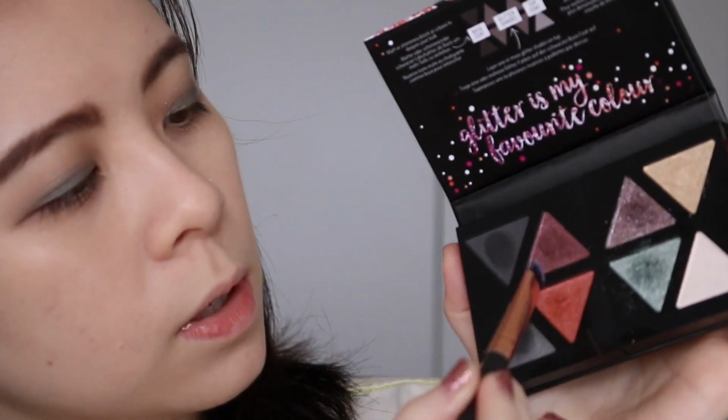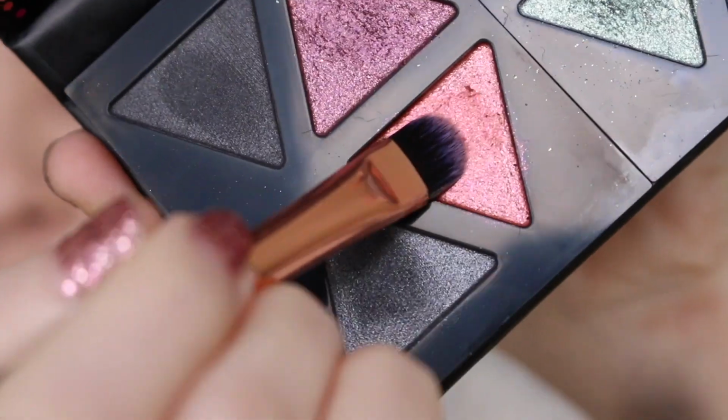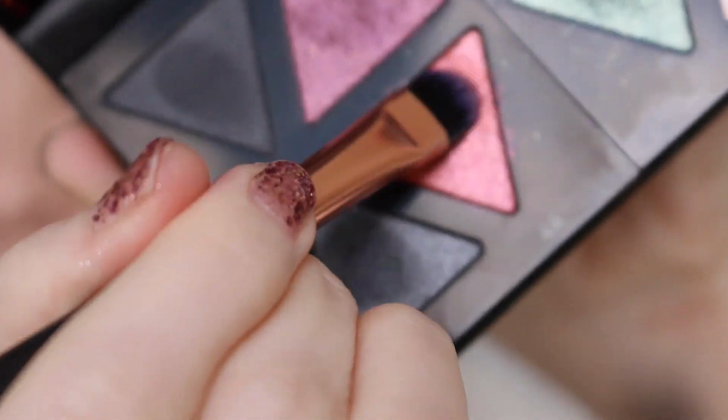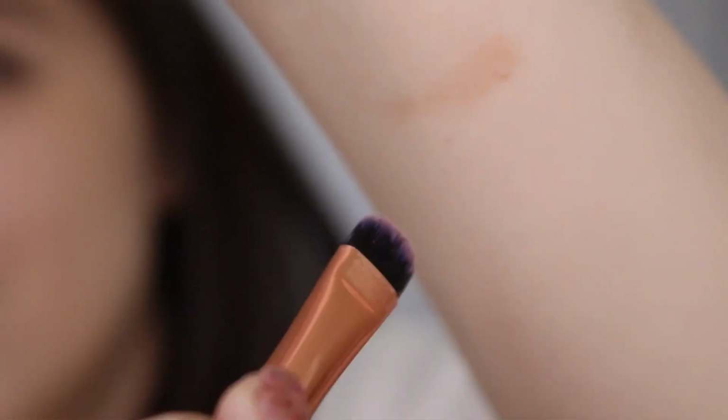Try to take this one and go underneath the eyes. I don't know if that's gonna work or not. Ooh, it just feels like this brush can't pick up anything. Can you see it? It's almost nothing. It doesn't want to pick up any sort of shadow.